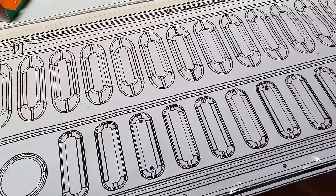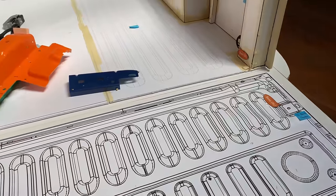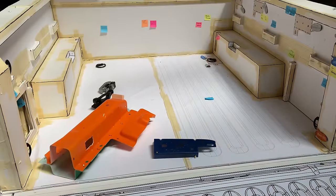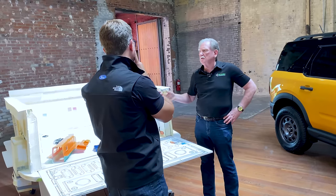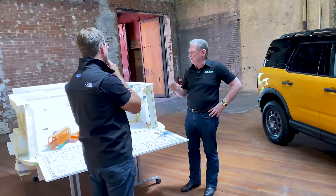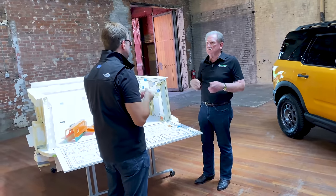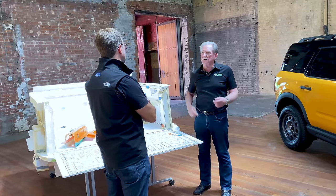I've got at least four or five guys at work that have their own units, and we got one at work as well. But this is the fast way to get the job done. It's one thing to look at CAD, but it's quite another to pick it up and touch it, feel it, you know, lick it if you want to. That's the kind of stuff that really makes things go fast.